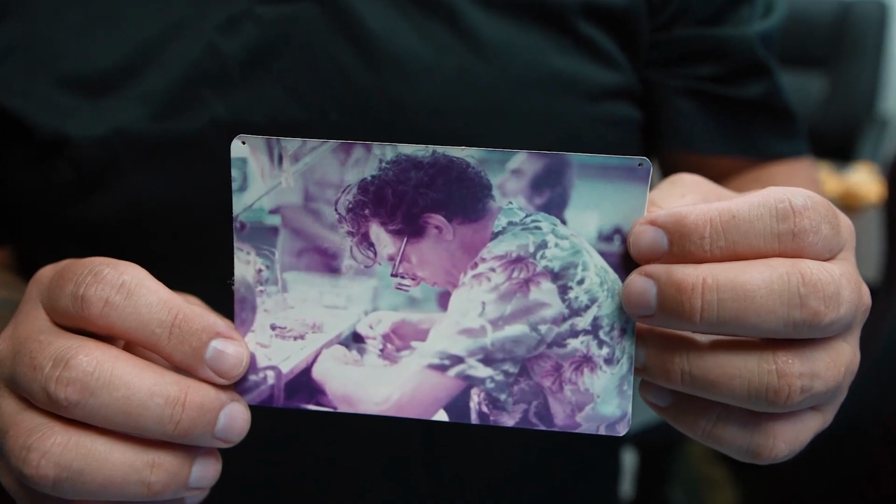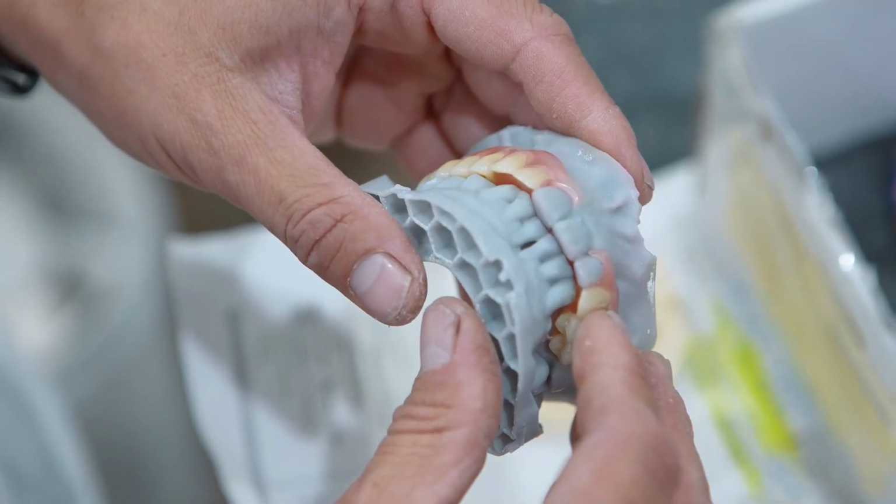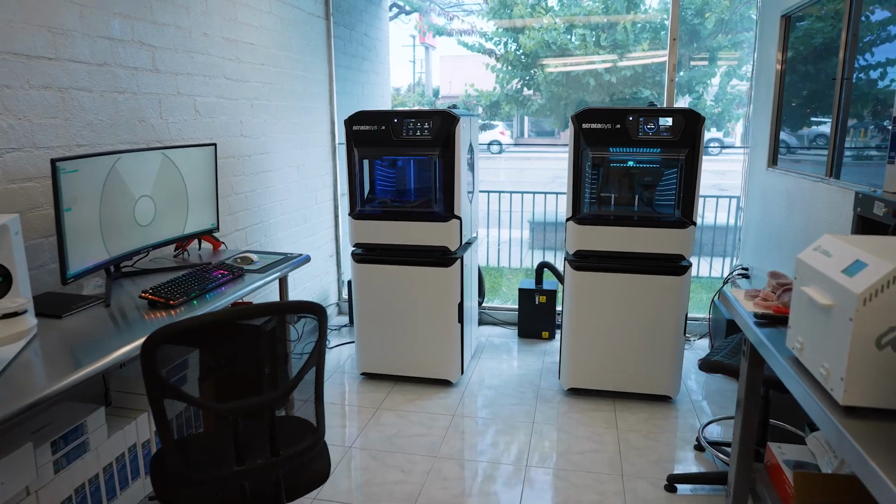Posca Brothers was started over 65 years ago by my grandfather, and then my father and his brother took over, and I'm third generation now to run the laboratory. We specialize in removable prosthetics, which are dentures and partials. I believe our success was by always trying to innovate and give our clients and their patients the best kind of materials that we can offer.